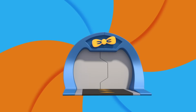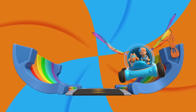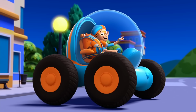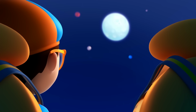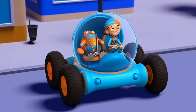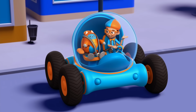Activate Blippi Station. It's time, get up and shout. I wonder what we'll learn about Blippi. I see the moon, stars, and is that a planet? Oh, it is, Tabs. Whoa, there's a whole area out there in space with the planets and the sun. It's called the solar system. I wonder, what planets are in the solar system?